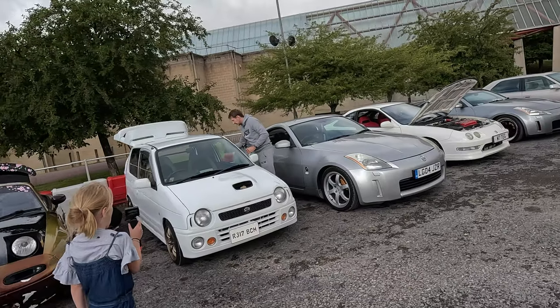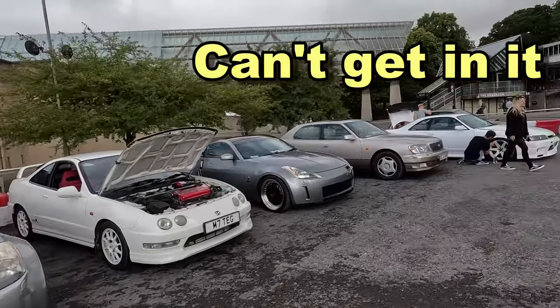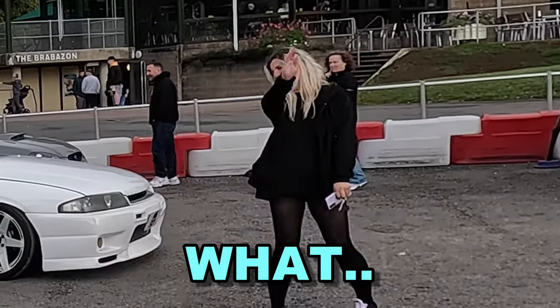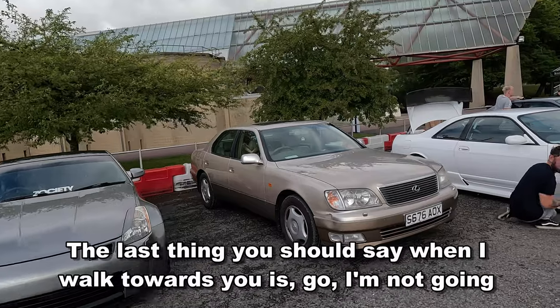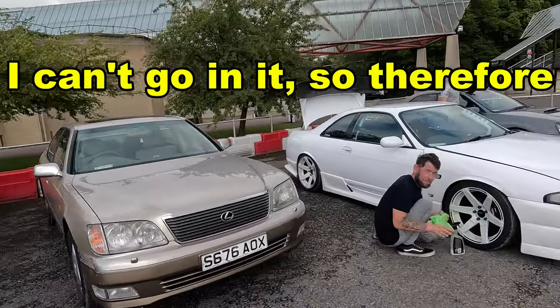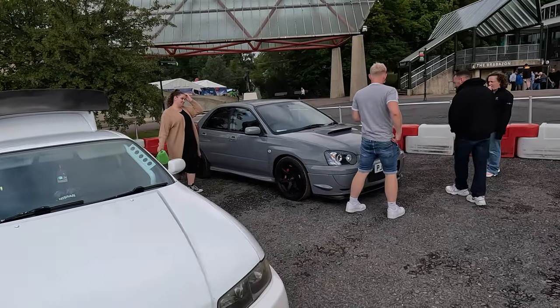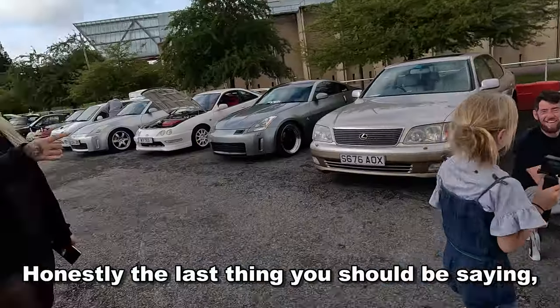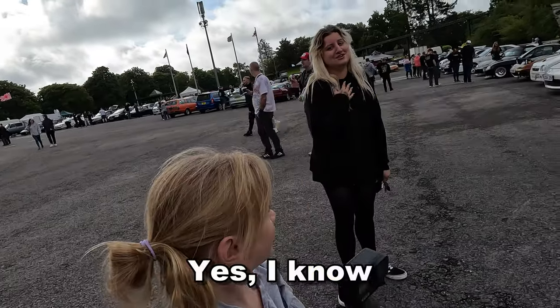Everybody cleaning their car, waiting for all the people to come in. The last thing you should say when I walk towards you is "I'm not going to be on camera. I can't go in it, so therefore it's fine." It's too late. Honestly, the last thing you should be saying, you're properly in it. Yes, I know.